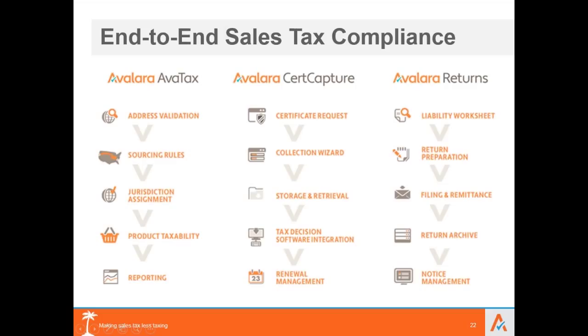Okay, so exempt products. Another component is to make sure your exemption certificates are valid. Different states have different expiration rules, so don't assume that they're all the same. Florida expires every year, so that's one that you want to remember. If you're in Florida, you want to make sure that you're getting an updated certificate every year because it's no longer valid if you don't.